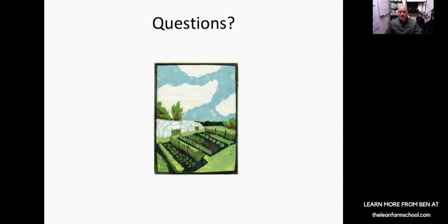Here's one somebody's asked. Have you ever used the TerraTech Transplanter for paper pots? And if so, what are your thoughts on that? I'll give you a couple quick thoughts because we looked at carrying that before we decided to go with the Japanese. It's significantly heavier. The Japanese transplanter weighs 27 pounds, the TerraTech weighs 43 pounds. It's also balanced very differently, which I think makes it harder to pull in the field.